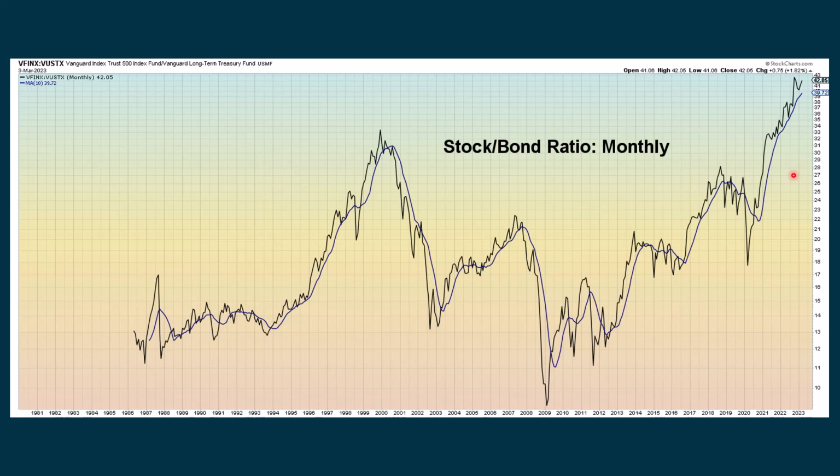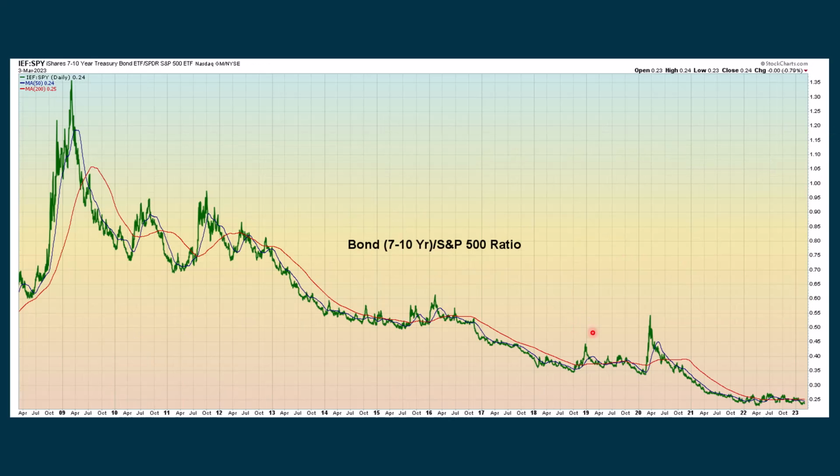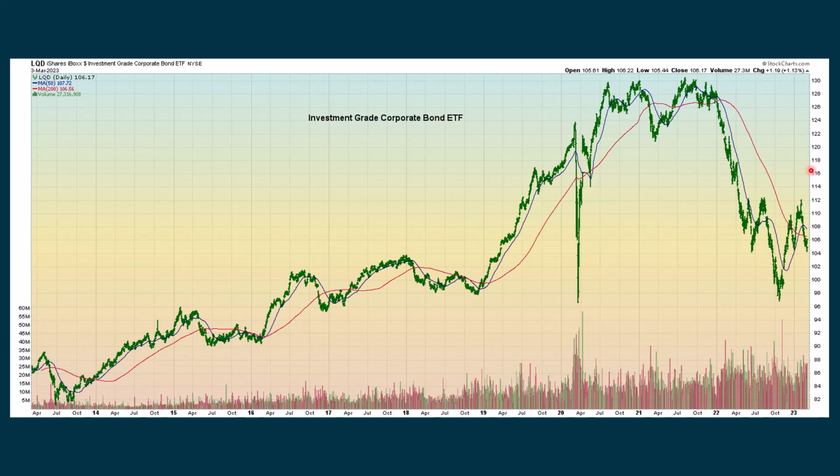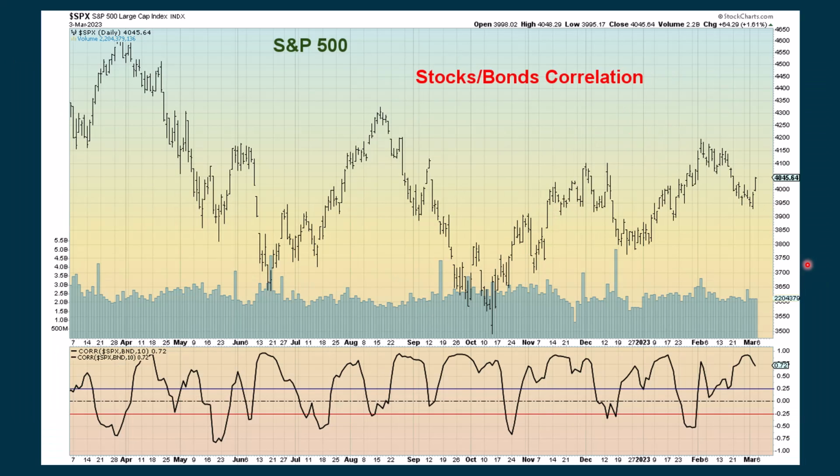Stocks continue to outperform bonds on this monthly chart. And this also shows how bonds are underperforming stocks on a shorter maturity chart. Here's the high yield corporate bond ETF after giving us a recent golden cross, has been showing some weakness. We're wanting to see, can this begin to bounce back up? And the same thing with this chart, which shows the investment grade corporate bonds. Recent golden cross, some weakness. Can this start to recover?